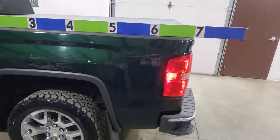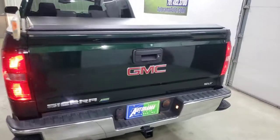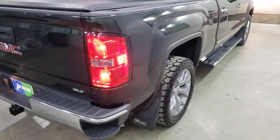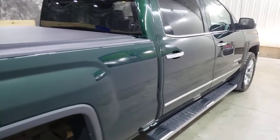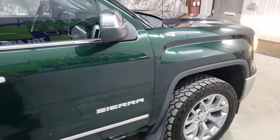But yeah, look at that, 6.5-foot box, bed cover, tow package. It just goes on and on. I just love this color. What a great combination. The green, the chrome wheels, the tires are deep, the oil's changed. You just can't go wrong. You're not going to lose this one in the parking lot, let's put it that way.